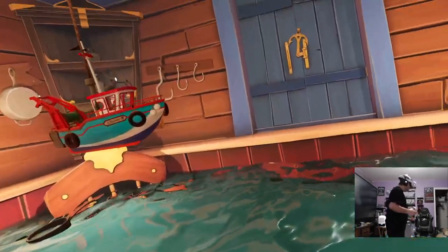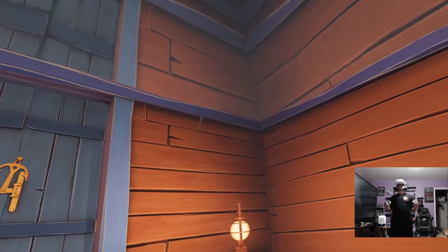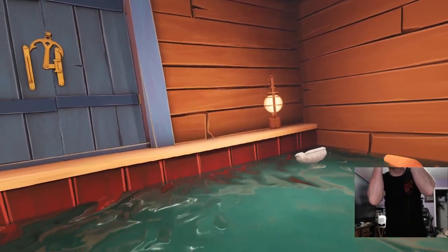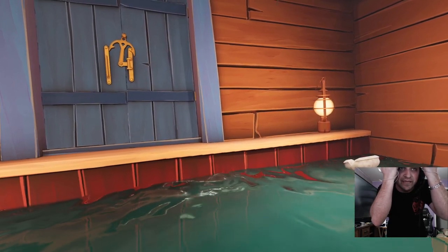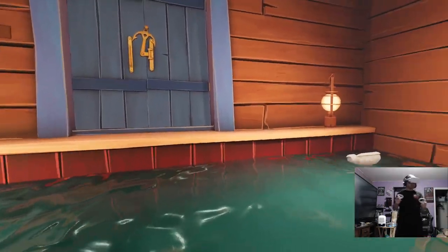Got it. Oh, wait, what'd you say? You said that I sank the boat. Make sure you take the battery before you leave. Put boat on hook. Okay. Boat is on hook.